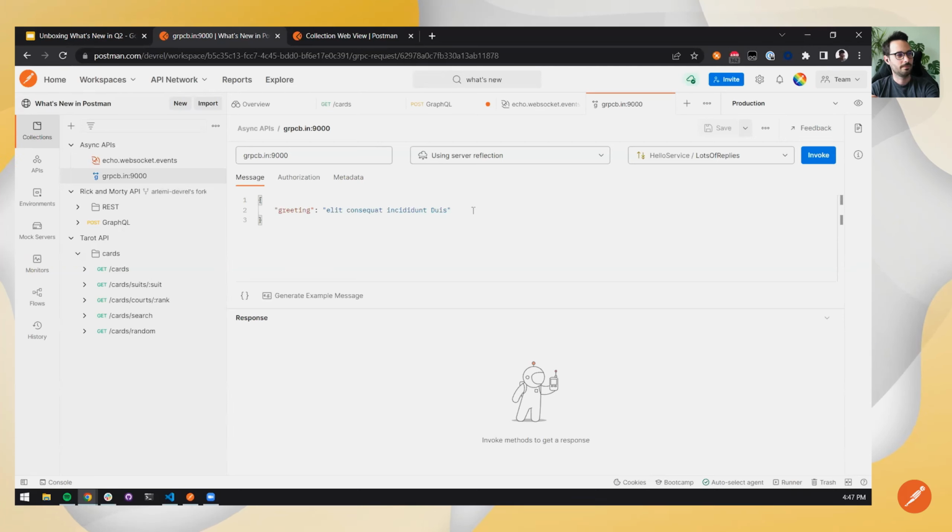We have looked at all the protocols, all the API types we support: REST API, GraphQL, WebSocket, gRPC. You may be aware that there are other types out there. We don't support them quite yet, but there's more coming. That's what I can say.